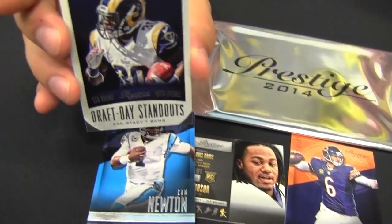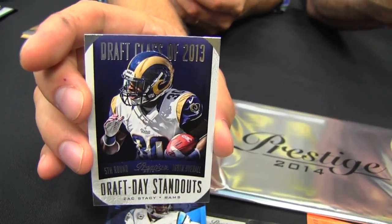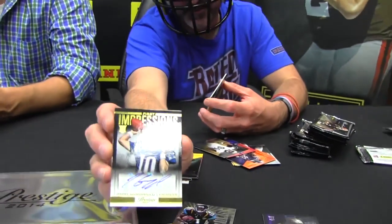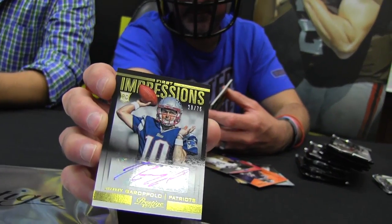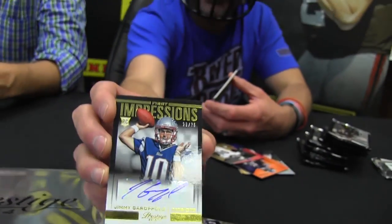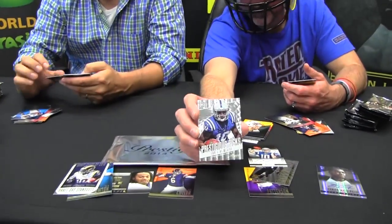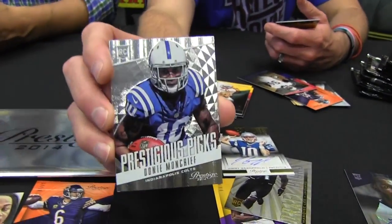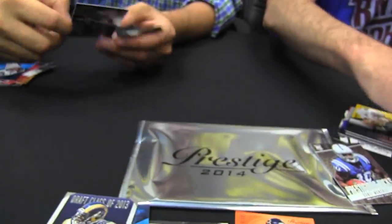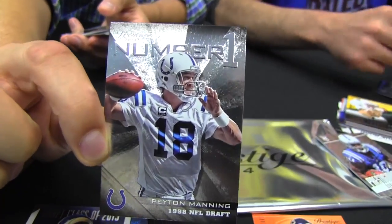Featuring Zach Stacy. Oh, nice. Look at this guy. First Impressions, Jimmy Garoppolo, maybe the heir apparent to Tom Brady in New England. That's a big shoe. I love that design, and you don't see those. That one's numbered to 75. Here's another micro etching, this time the Prestigious Picks, which has a different micro etch pattern. Colts receiver Dante Moncrief. This insert's called Number Ones. These are former number one picks.